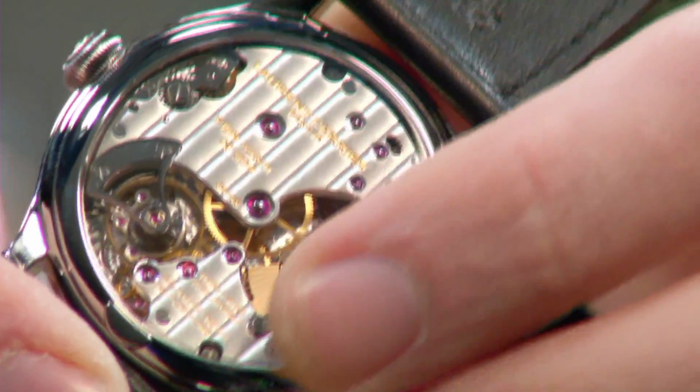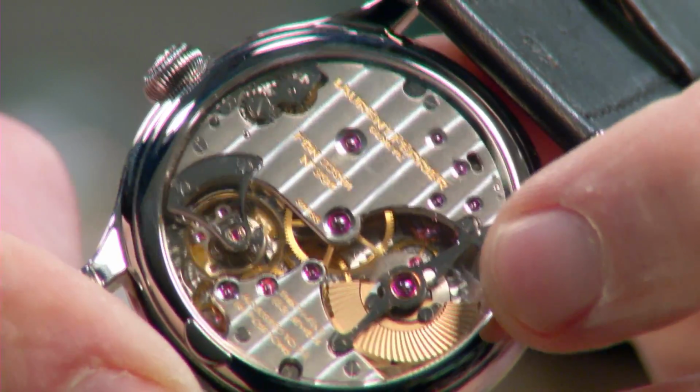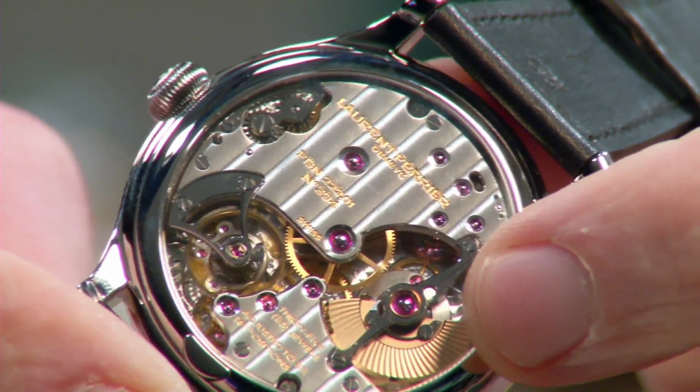Now, what you can't quite see, but I'm going to try to describe it, you can just see the edge of the twin escape wheels, which directly impulse the balance.